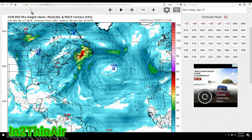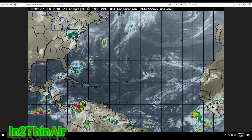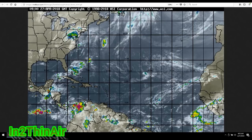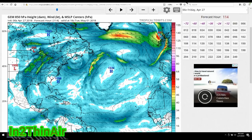And you can see that green right there, this is what we're looking at. This is what's coming off West Africa right now. We showed that with this chart here. This is between now and 9 o'clock p.m. tonight. So you can see that wave just comes off the West African coast there. And then as we move into Tropical Tidbits, we can watch this thing move through the 27th, the 28th, 29th, 30th, and then the 1st of May. This thing gets to right around here.